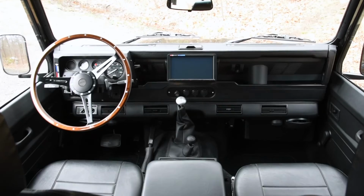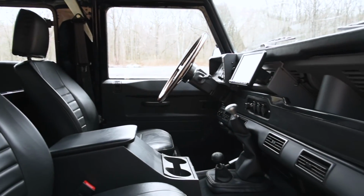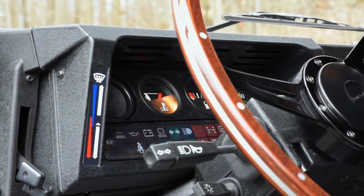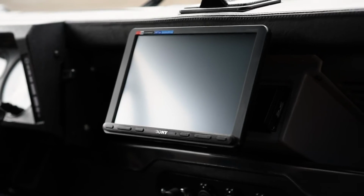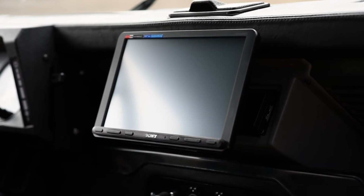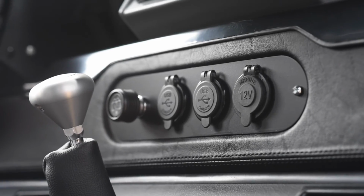Inside, the black theme continues with black vinyl seats, rear jump seats, cubby box, and a dash. There's new carpets and an Alcantara headliner that were also installed. It comes with AC and heat. This Defender has all the modern technology you would expect in a car these days. It has a 10-inch Sony touchscreen CarPlay stereo unit and 4 Pioneer speakers, USB ports, and a 12-volt port.